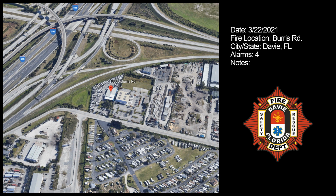Engine 91, is that correct? You guys are still standing by? Yeah, just giving you the heads up. That's going to remain a dry line on that side of the road. You're going to stand by. That way if we need it again, you're it. Copy that, sir. Operations Command.